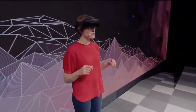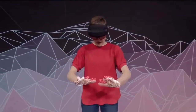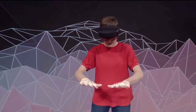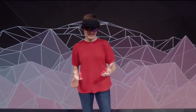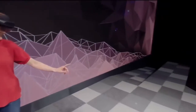Not only does the HoloLens 2 recognize me, it also recognizes my hands. Look at this. Fully articulated hand tracking. And as I move my hands around, the HoloLens 2 is actually calibrating to my unique hand size. And of course, not only does the HoloLens 2 recognize me and my hands, it also recognizes the world.